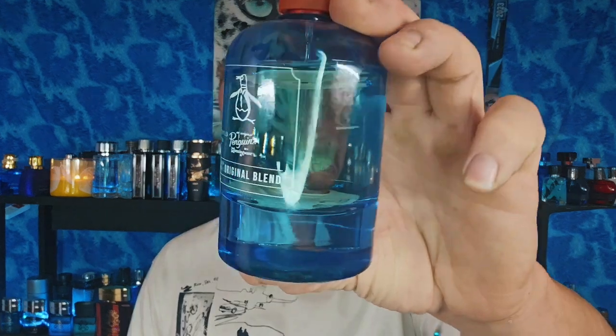Not necessarily a fragrance style that you would think would be for everybody, but I haven't really met anybody that dislikes the way that this thing smells. And I'm one of those people that really like it. I wear it all the time out of the shower, and I enjoy it, and I will continue to wear this thing.